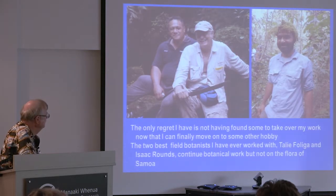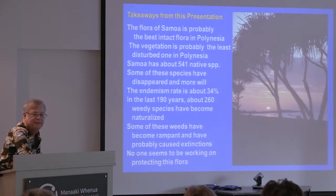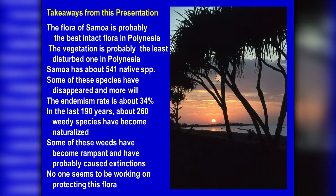So I want to finish up here. I should do the next one first. Takeaways from this presentation. This is actually a picture from Tonga. The flora of Samoa is probably best. I couldn't find any good closing picture from Samoa because of the damage. Actually, Tonga has much more deforestation, like 100% of this island, Tongatapu.